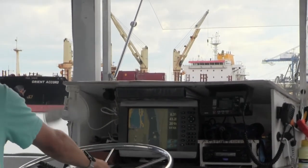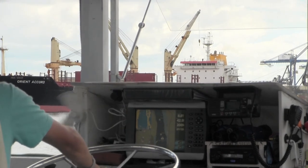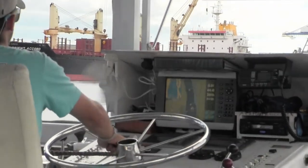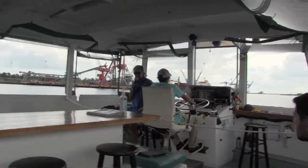Petroleum products come in here, the tanks you can see to the left. So there are a lot of different types of materials in and out of this port. And this port has actually been growing in size over the last couple of years.